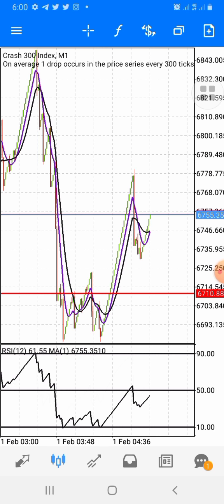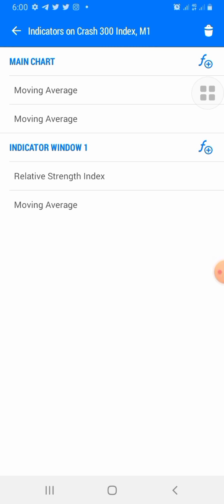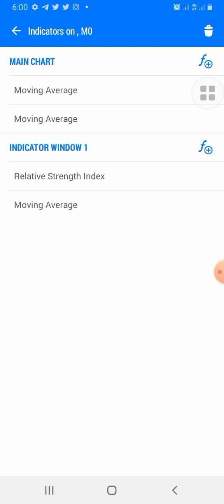Now, what is the setting of this strategy? I told you guys, first thing first, we click on this F button. If you are a newbie, this is the F button. You click on this F button. Now we have only these things happening here. Sorry about this, I had a glitch of network.